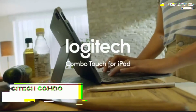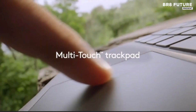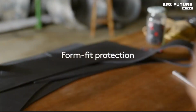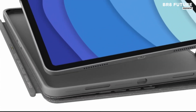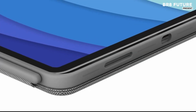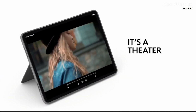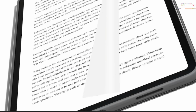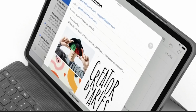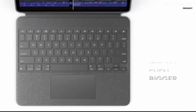The Logitech Combo Touch for iPad Pro is designed to enhance your experience with 4 distinct use modes, allowing seamless transitions between typing, sketching, viewing, and reading. The keyboard is fully detachable, offering flexibility when not in use, while the adjustable kickstand ensures up to 50 degrees of customizable viewing angles, making it ideal for any task. This keyboard case features a large click-anywhere trackpad, offering a responsive and reliable interface for navigation.